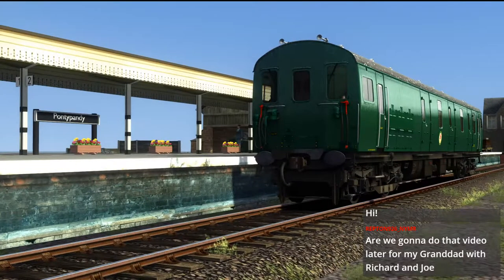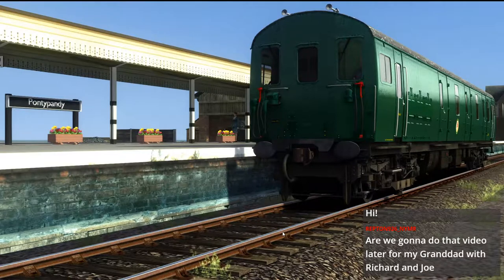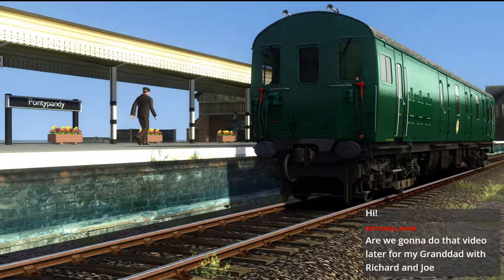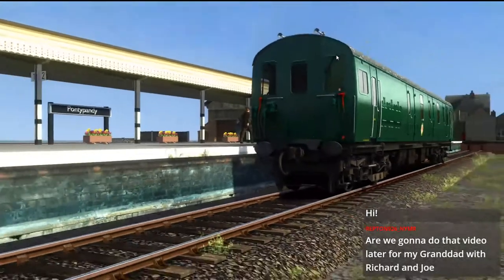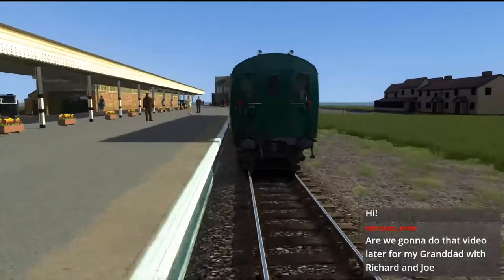So far the Pontypandy launched and everyone's enjoying it, but you're probably noticing something different. The tracks are different, but it is Pontypandy. So what is this, Will, and what are we announcing? This is the newly updated Pontypandy Railway, with the Pontypandy Works.